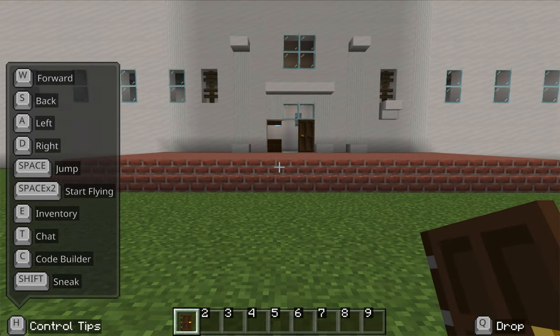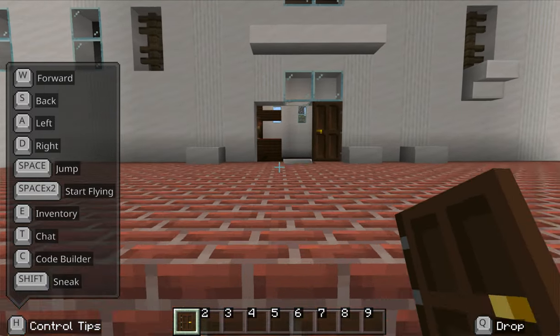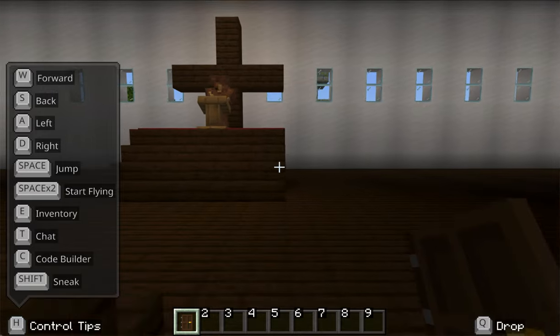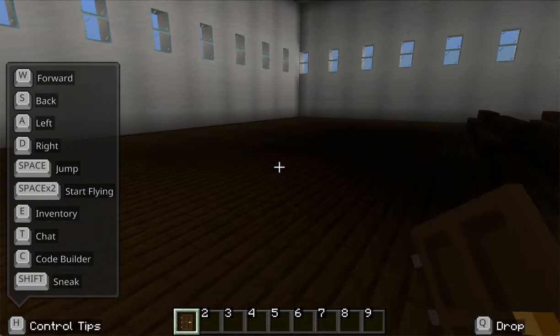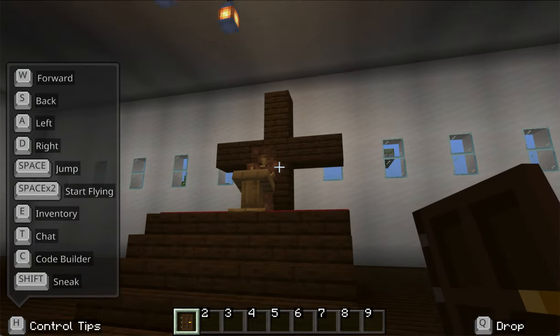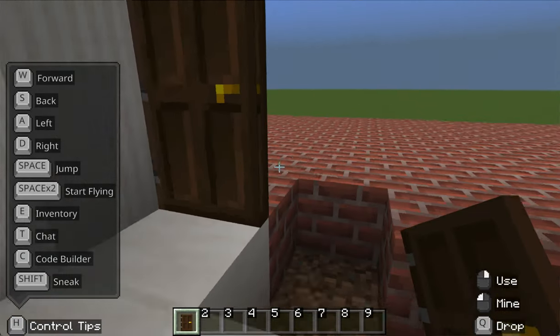Welcome to Mission San Luis de Francia. I'm going to now give you a tour. This is where the church is. This is the priest, and this is where all the Native Americans pray to their gods. They also sleep in the church.